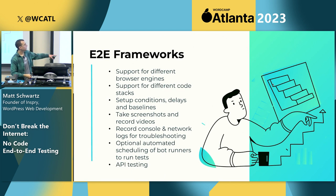And then you can do automated testing. That's essentially just where you schedule these tests to run automatically on their own, which we'll talk about. And then some of them can also do API testing, even with mocks, where you essentially get data back from a fake API to get the data you need to run through the rest of the test.